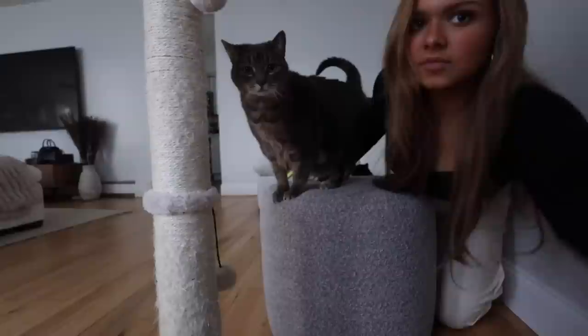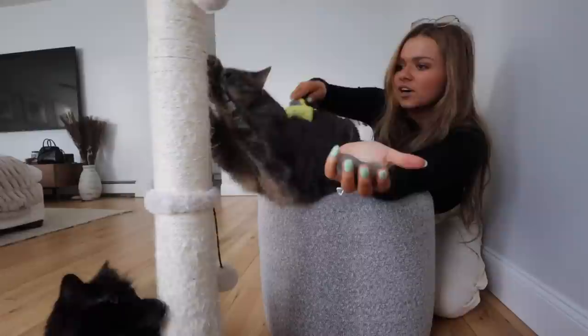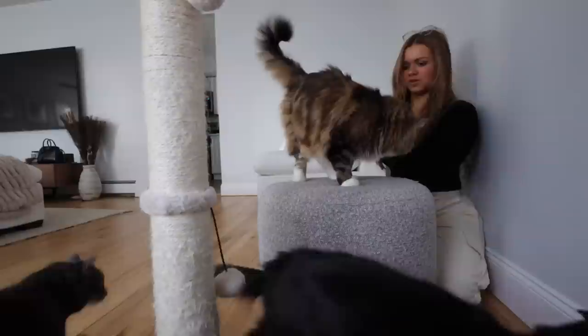What are you doing? Look at her. She went up here herself. She's on the pedestal and she's getting brushed. Look at how much I'm getting off. Go, Bailey. Who's coming up? Bella's turn. I wasn't expecting that. Wow, what good cats. Is this the cat brushing pedestal?